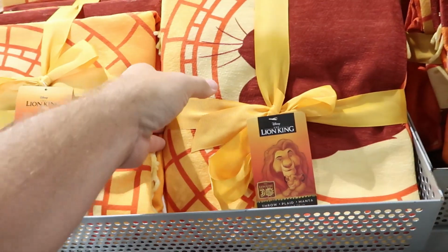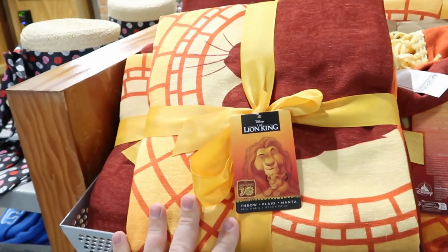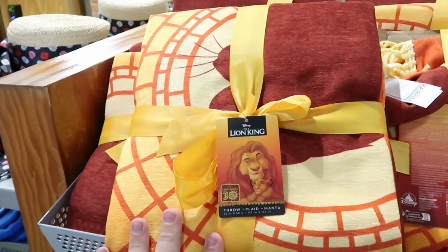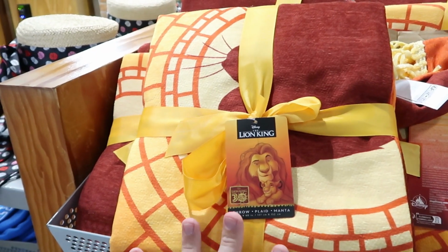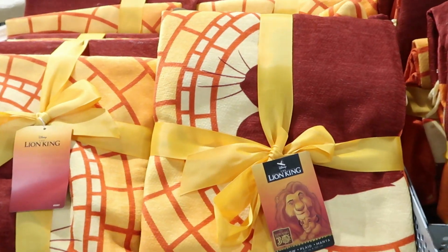Let's actually check out some of the assorted throw blankets right now at the Character Warehouse from the 30th anniversary of Disney's Lion King. Here's a really cool one. 50 by 60 inches, originally $70. That one is now $25.